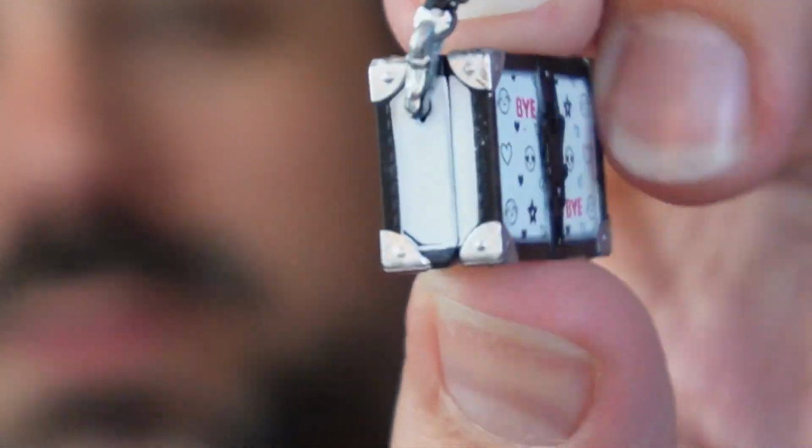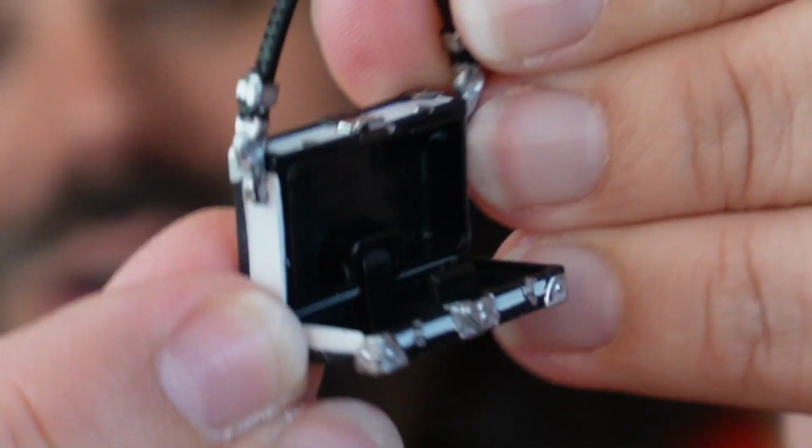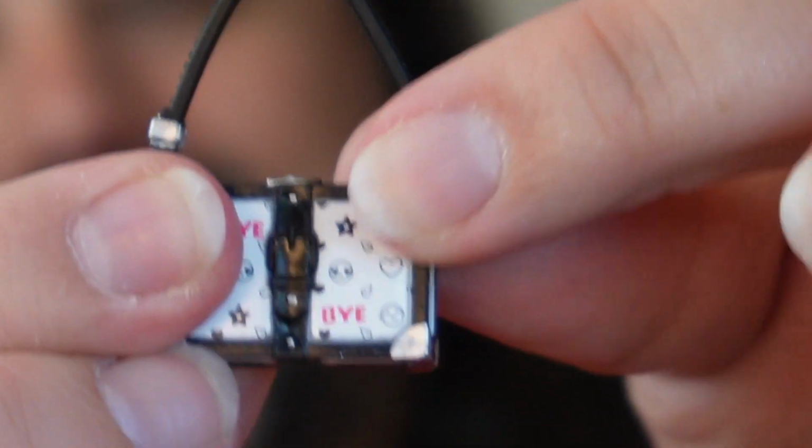That's NSYNC, not Spice Girls. But anyway, yeah, so this doesn't have any specific references that I'm picking up on, but does it open? Oh, it opens. It opens. So yeah, I'm so excited about that. I love a functional bag.